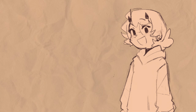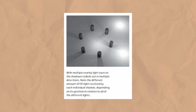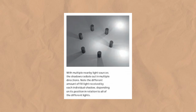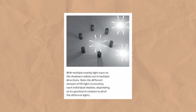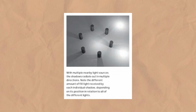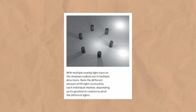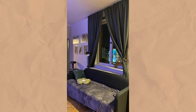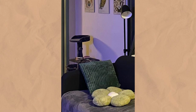And then the final one, which is super interesting, and I've always wondered why this happens. With multiple nearby light sources, the shadow radiates out in multiple directions. Note the different amount of full light received by each individual shadow, depending on its position and relation to all the different lights. So, as you can see, there are 3 different light sources here, and there are 3 shadows basically by each of these pillars. This is actually really cool. Here's an example that I saw in real life of this actually happening indoors. This is my lovely friend's house, which had a great example of multiple light sources and then one object showing different cast shadows.